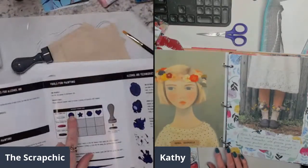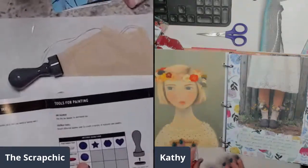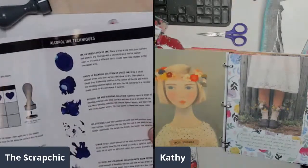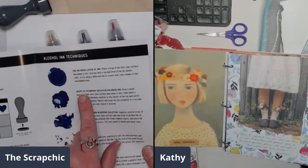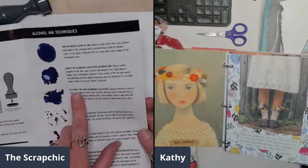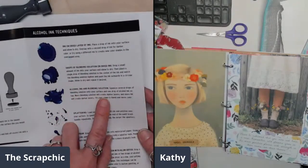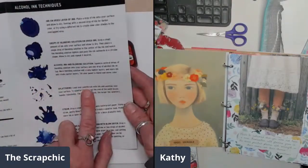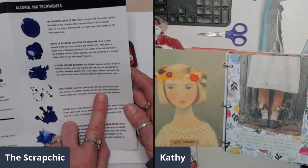The foam is about as clear as the sponge, which is a little less clear. It has a little how-to book. It talks about how you can drop the inks and let them dry, add your blending solution by dropping them into it, or use alcohol ink and blending solution on a surface and move it around. It also talks about loading your paintbrush with ink, positioning it over your circle, and splattering with your brush.